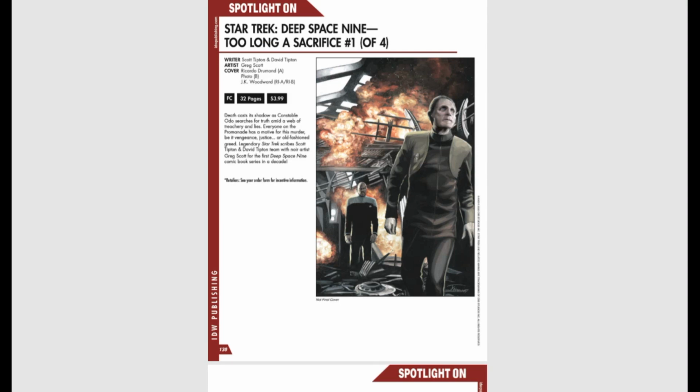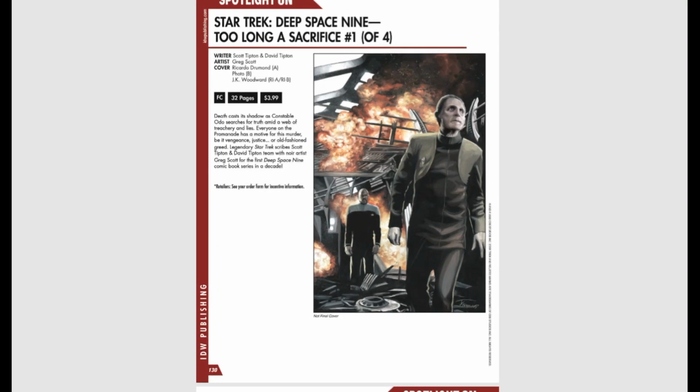Also coming out of IDW, we have Star Trek Deep Space Nine, Too Long a Sacrifice, issue number 1 of 4. Death casts its shadow as Constable Odo searches for truth in a web of treachery and lies. I loved Star Trek Deep Space Nine. Now, a lot of people are going to find this blasphemous, but I actually enjoyed it more than Next Gen. Ooh, here we go. Yes, I said it.